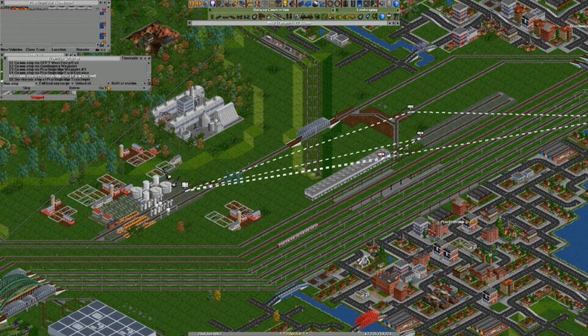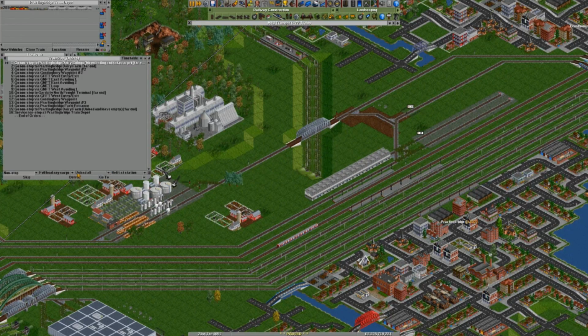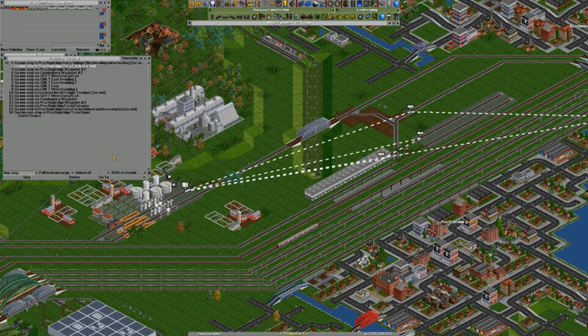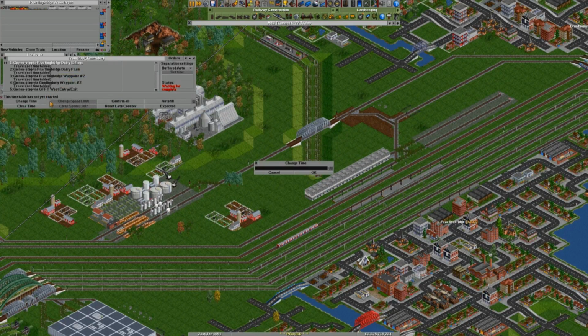You are service. You are unload. No loading. And you are no loading. No unloading. Except I did that the wrong way around. No unloading, no loading. Right, good. Now, normally at this point, I would say this one will be refit to whatever's available, but I don't need to do that because we've got fixed cargo for these trains.